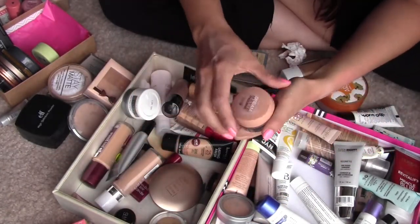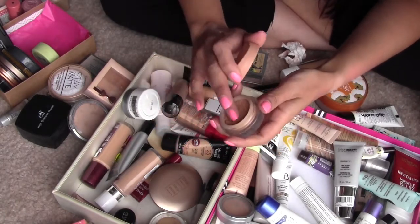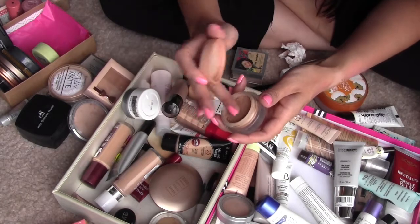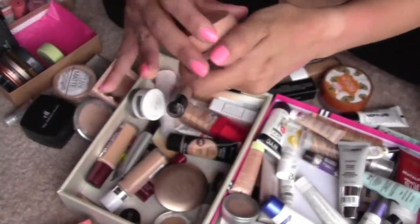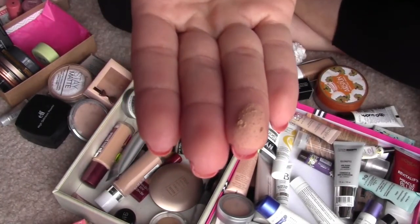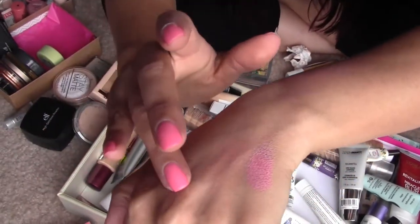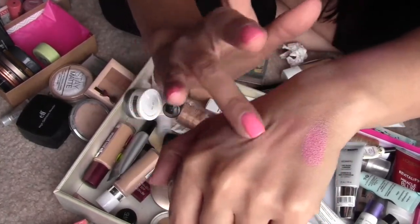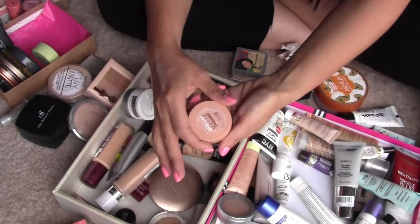This Maybelline Dream Matte Mousse. It's a foundation. I like it. It's okay. It's a weird consistency. So it's just like a moussey consistency. And this one is in the color, I don't know. Brown. No, it's not. And Sandy Beige. That's what that is right there. So I'll just put it here. It has like a medium coverage. It's okay, but I'll keep it.